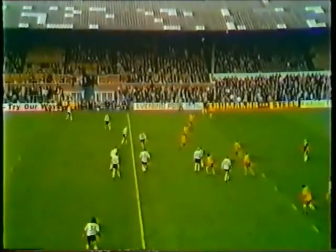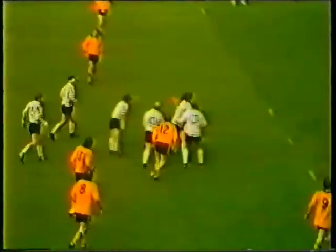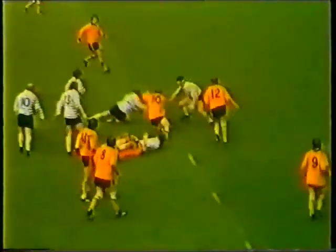Bill Butler taking Clyde Pickerel, or the other way around. 3 minutes plus injury time. John Newlove, a bit of a lost cause there, but managed to get the ball away, but a little bit of slapstick handling.